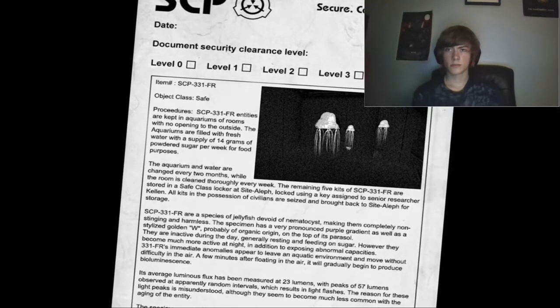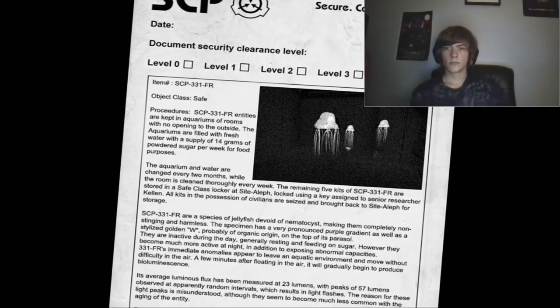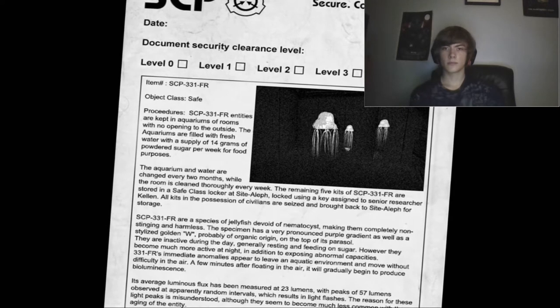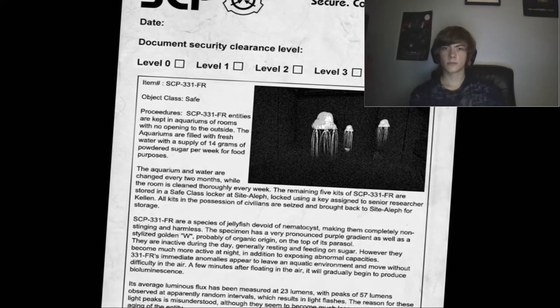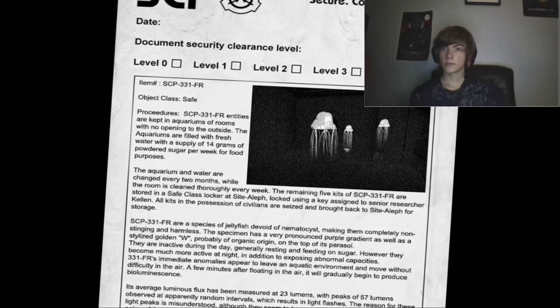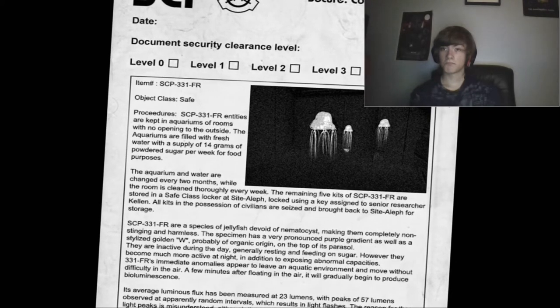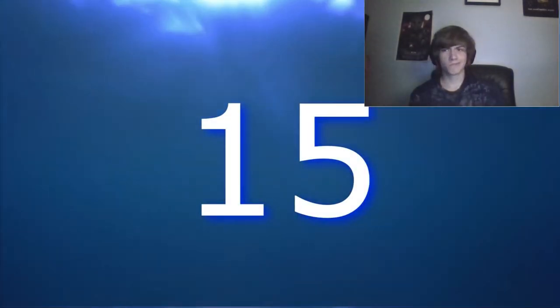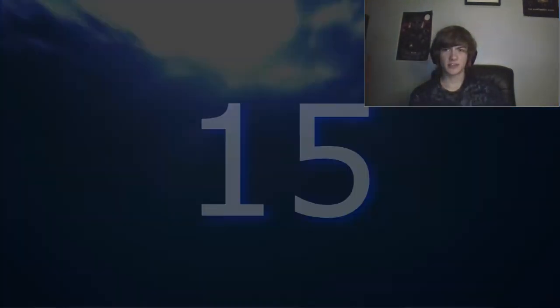After thorough research, Foundation experts theorized that SCP-331-FR are not products entirely designed by Dr. Wondertainment, meaning they could be of alien origin, but Dr. Wondertainment would have made some adjustments to make them toys. Which is strange if they're aliens or something.